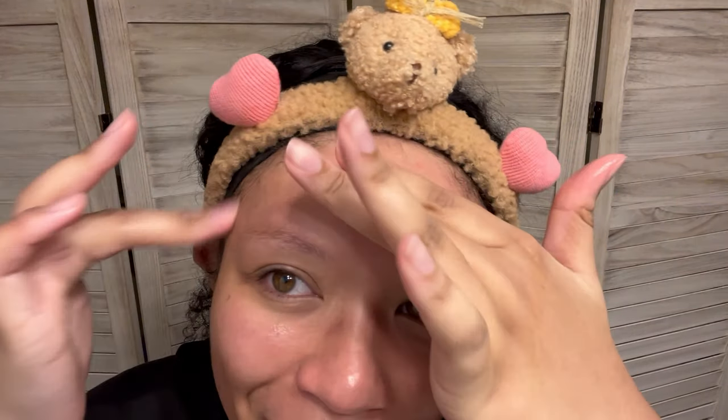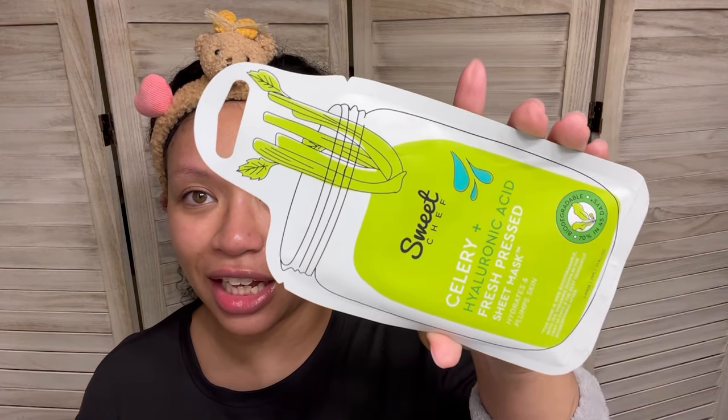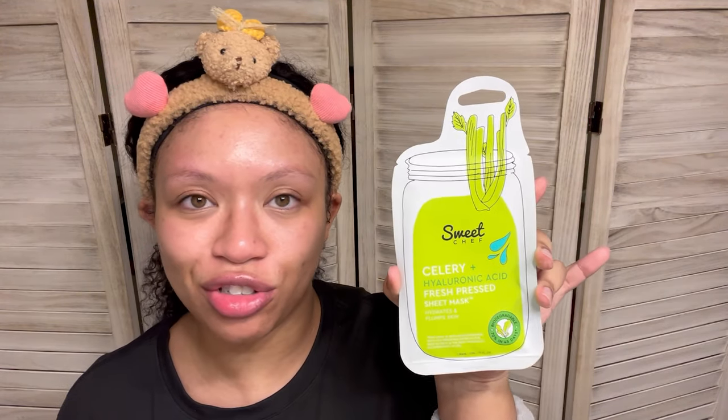Moving on, I'm actually gonna go in with my oil minimizing toner with salicylic acid by First Aid Beauty. I am gonna avoid the area where I stabbed myself. We're nice and toned. The mask that I'm gonna use today is the one we got in our lure box, and this is the Sweet Chef Celery Hyaluronic Acid Fresh Pressed Sheet Mask. And this is what she looks like.